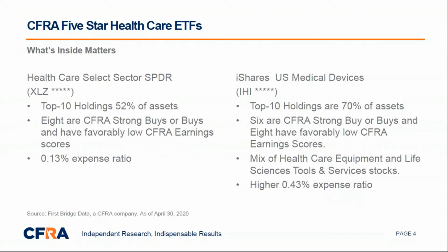A more targeted approach, specifically on medical devices through an iShares ETF, is appealing to us at CFRA as we look forward. IHI holds stocks that we find to be attractively valued, including Abbott Labs, Medtronic, and Thermo Scientific. These stocks are either strong buy or buy recommended, and in many cases, these have favorably low earnings scores. Now, not surprisingly, the more narrowly focused ETF gives you a higher expense ratio of 43 basis points, but this is still appealing to us. You can go and find some more targeted ETFs that are appealing despite this premium fee.